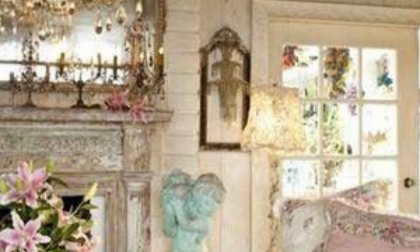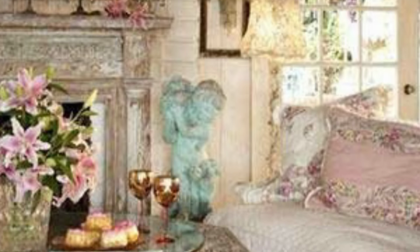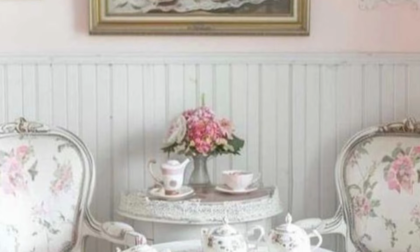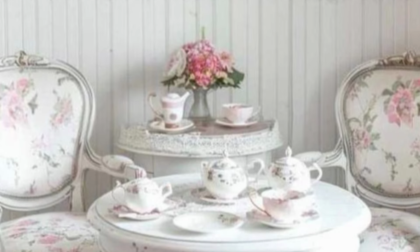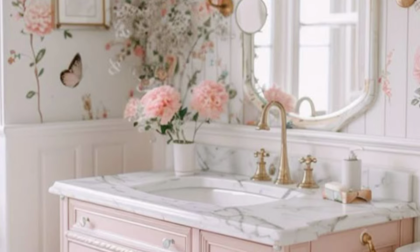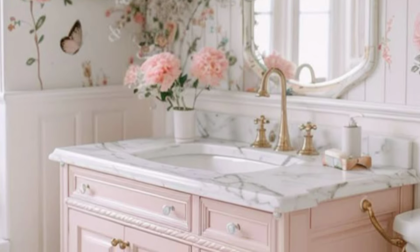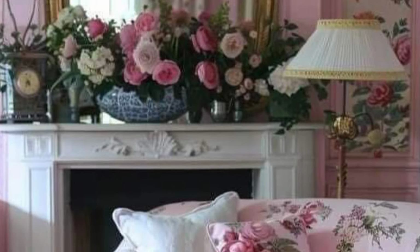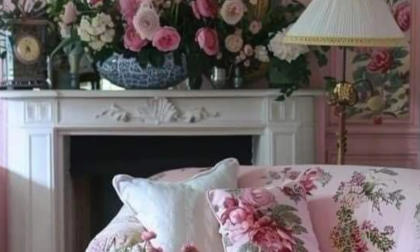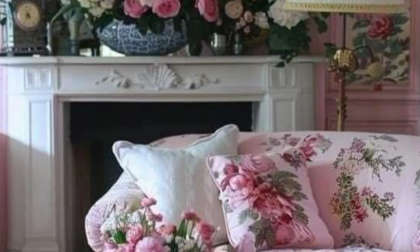Next, let's move into the bedroom, where the shabby chic style truly transforms the space into a serene floral retreat. The goal here is to create a sanctuary, a place that feels peaceful and full of charm. For the bedding, look for soft fabric like cotton or linen in light colors. White, soft blushes or muted blues work beautifully for a calming backdrop.